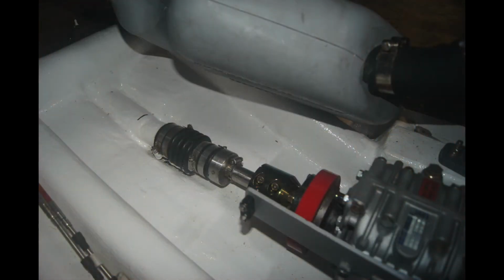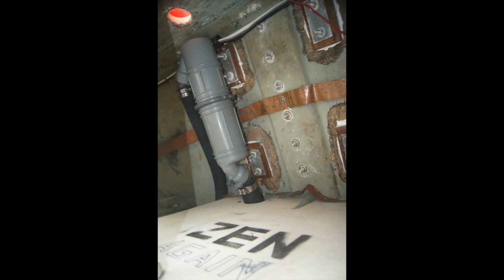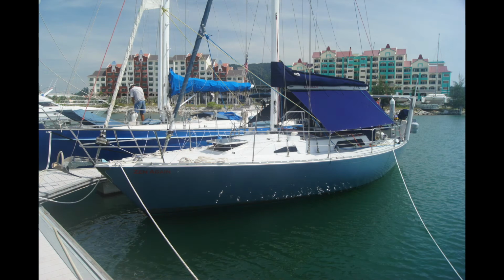We also installed a flexible coupling on the shaft, a new wet box, and new exhaust hoses through to the lazarette where we had a second wet box, and the engine came with a nice new control panel. The engine's been very reliable ever since.